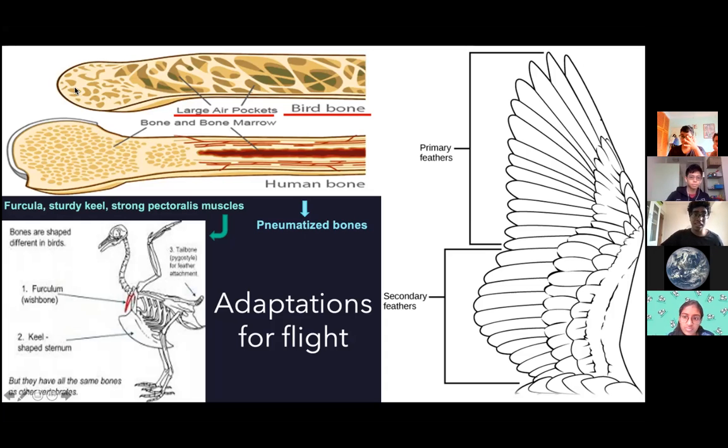I won't go into detail about how they work, but they have differentiated functions. One of them functions very well in keeping the bird streamlined, and it allows it to turn and maintain direction. And the other one helps it generate a lot of lift.